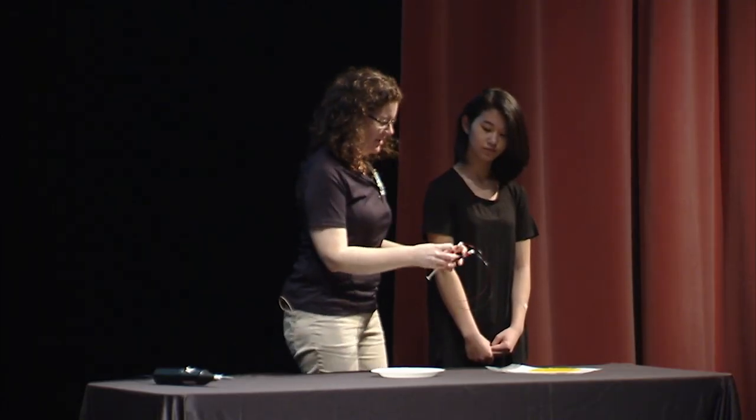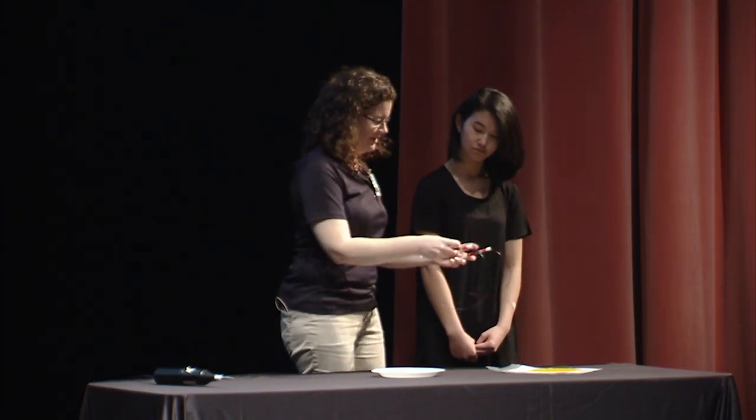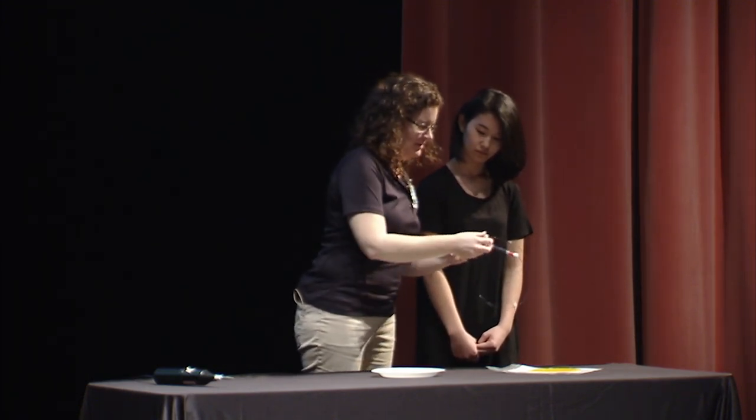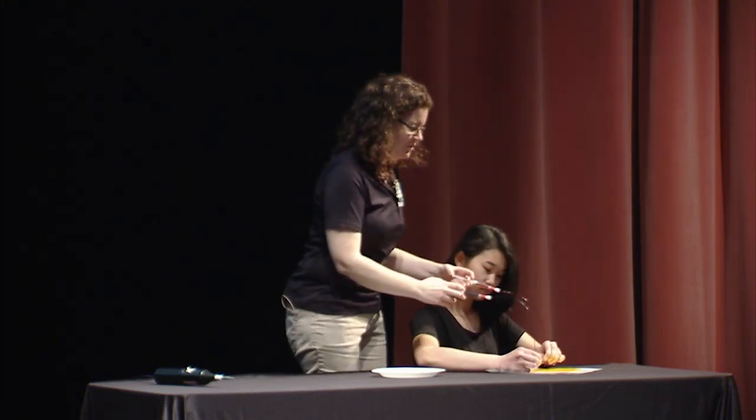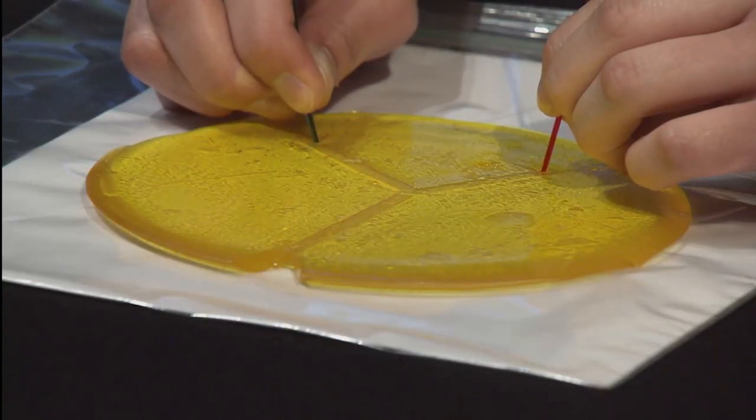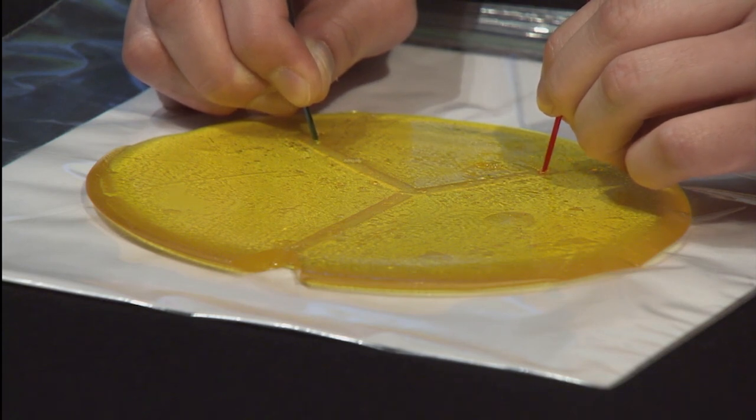So Kaylee's going to help me here. We've got red on the left, and blue on the right. Okay, so go ahead and set our thing. So she's going to take the tubing and poke it right in. Okay, are we perpendicular and good to go? Mm-hmm. Okay, fingers crossed. Here we go.